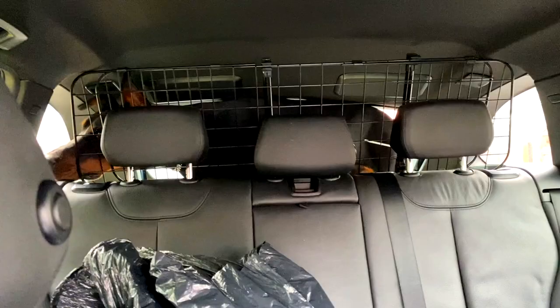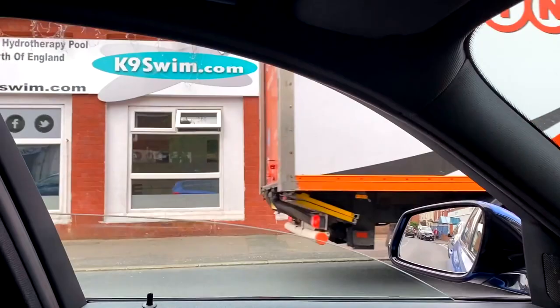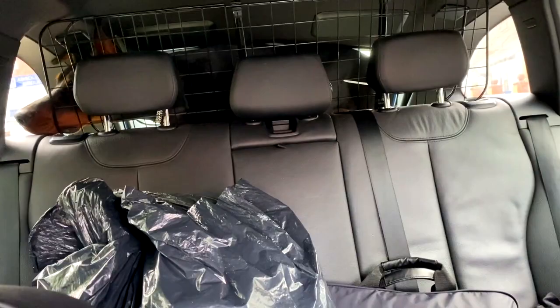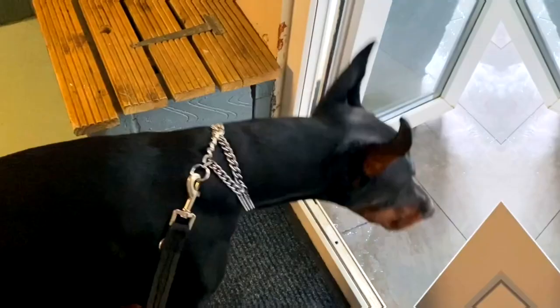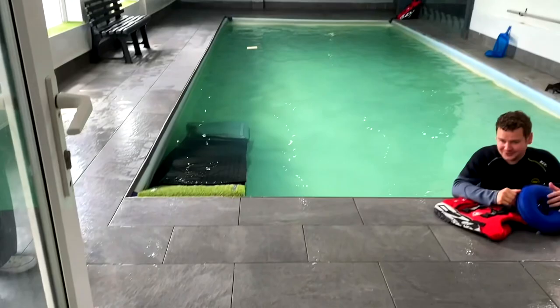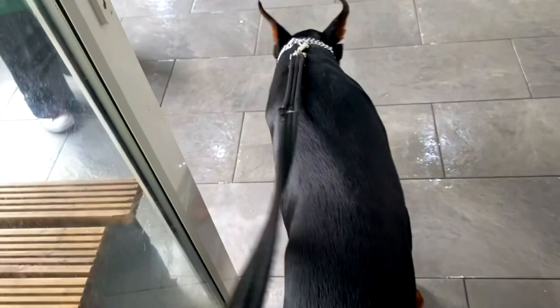He does not have a clue what's about to happen right now. He does not know that he's going to be getting into water. He's getting all excited to get out of the car, but he's going in today. Not going to be impressing me. Go on, come on. Here we go. Good boy, good boy.